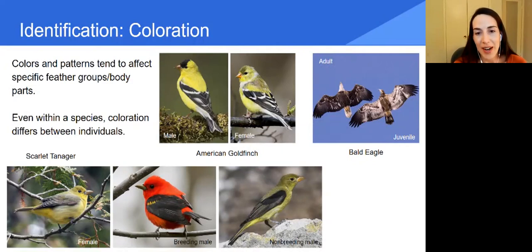And another note we wanted to point out is that coloration varies between individuals within a species. For instance, at the top, the yellow birds are a male and female American goldfinch. The male has this really striking black cap in breeding season in particular, whereas the female doesn't have that so much. You can see they have black and white on their feathers, but actually the greater and median coverts have what we call wing bars showing up there. And you can see a lot of the body covering on the back and the nape and part of the crown is yellow, the breast is yellow, but the wing feathers are black and white, and so is the tail.